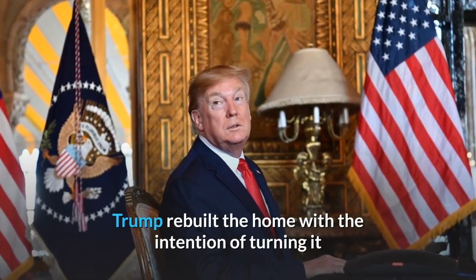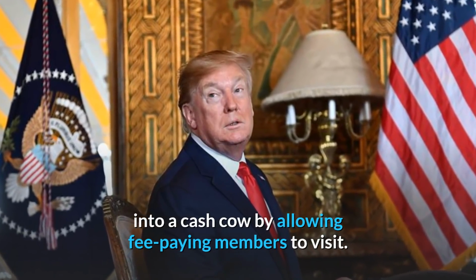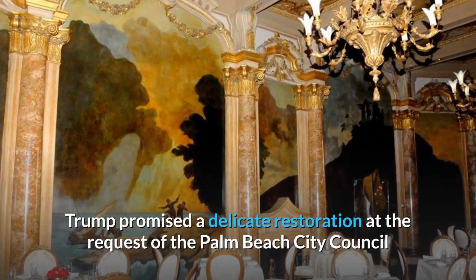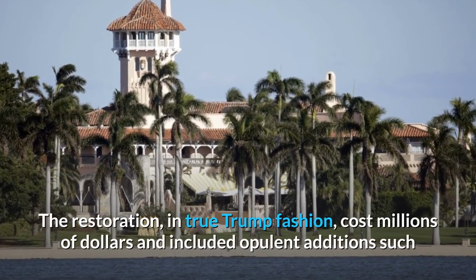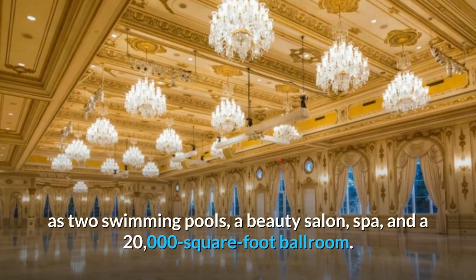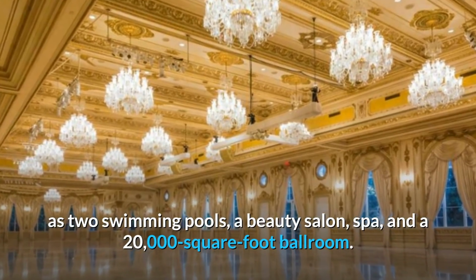Trump rebuilt the home with the intention of turning it into a cash cow by allowing fee-paying members to visit. Trump promised a delicate restoration at the request of the Palm Beach City Council and to secure approval for his new project. The restoration, in true Trump fashion, cost millions of dollars and included opulent additions such as 2 swimming pools, a beauty salon, spa, and a 20,000-square-foot ballroom.